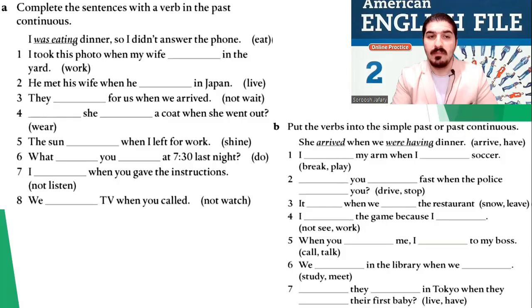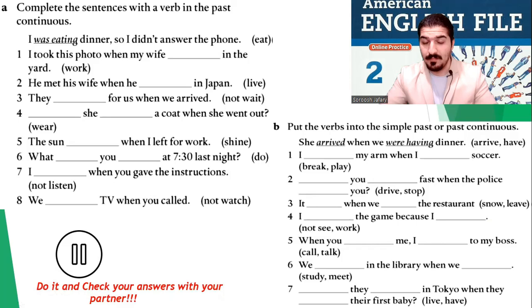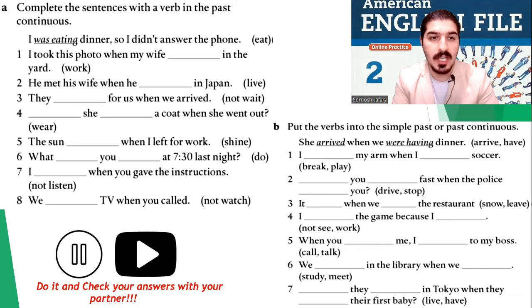Okay, we have two exercises. A, complete the sentences with a verb in the past continuous, all right? And B, put the verbs into the simple past or past continuous, okay? Stop the video and do it, my friend. Very good. Check your answers with your partner. Okay, let's do it together.